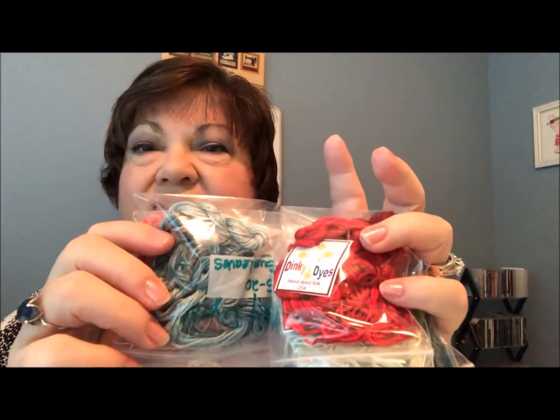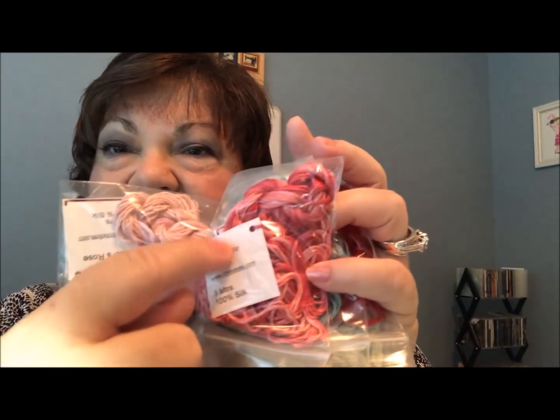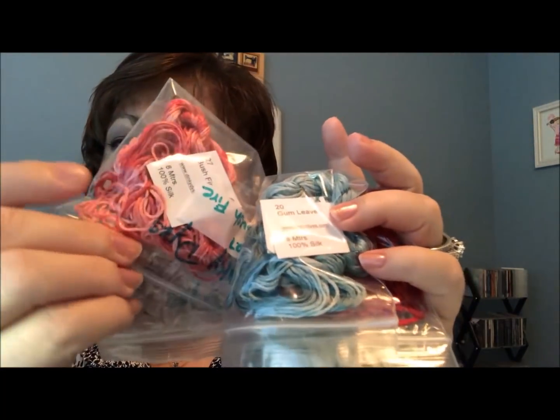There's a darker red, and then you get into the rosier reds, and then the pinks. And you can see all the variegation in here. Isn't that amazing?